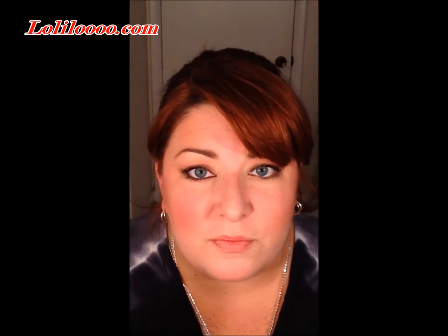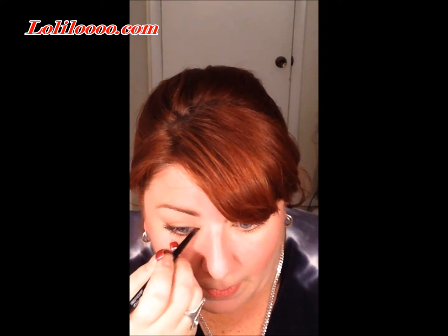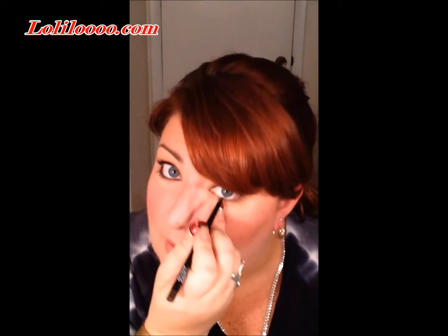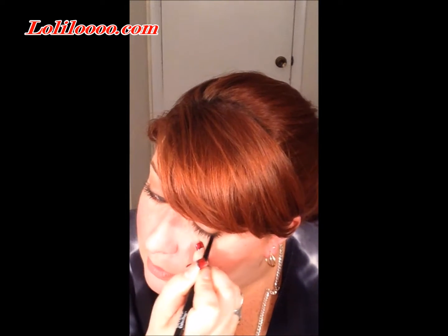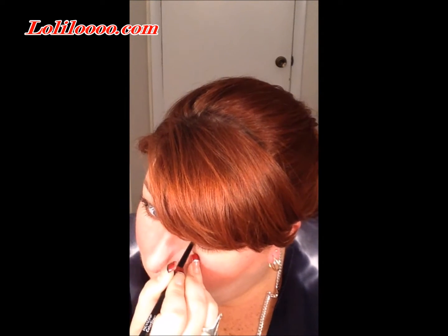Normally, if you're going from day to night really quick, like at the office, you'll bring the makeup that you used for the day. My mainstay is the Revlon Color Stay, and it's in brown. Hello. Easy. Just get that in the waterline really good. You already see that's a lot more definition.